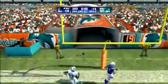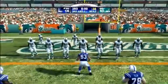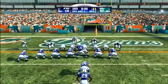Tries for the end zone. Gonzalez was the intended target on that incomplete pass attempt. The Colts line up with 2 tight ends. Indianapolis using an audible.